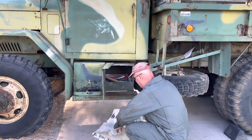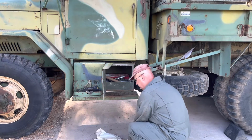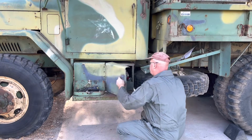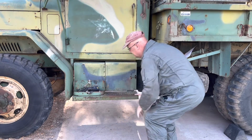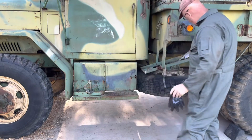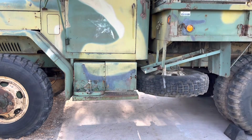Good way to get underneath the truck. Rain ponchos do the same thing. Just a little tip for how to get underneath these things without hurting yourself too bad. Sheets of plywood work really well too.